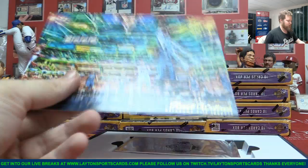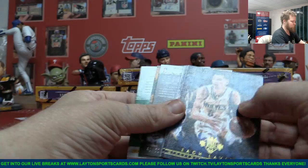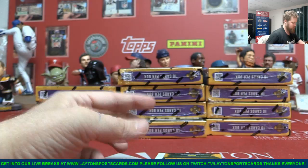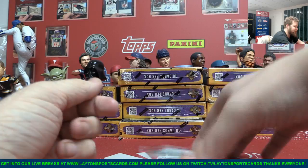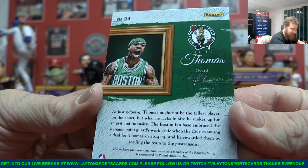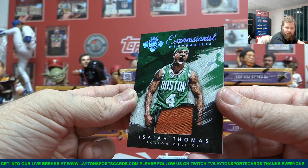Russell Westbrook, not autographed. Portrait, Rajon Rondo. And to 25, Joe Johnson, insert there. Next hit is to 40, on card auto, Gary Payton. Nice looking card there. And one of one, that is a two color patch, Isaiah Thomas. One of one. Boom! Sick hit! Congrats, bro! It's a nice patch. Congrats, Denny. Sick, man.